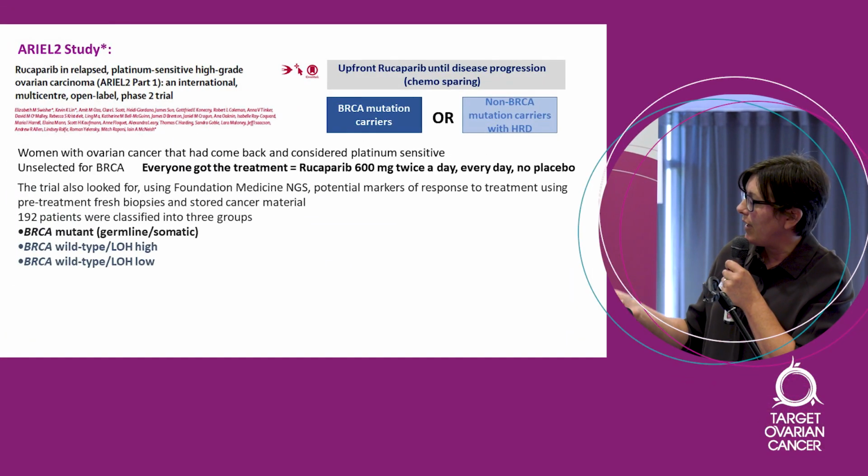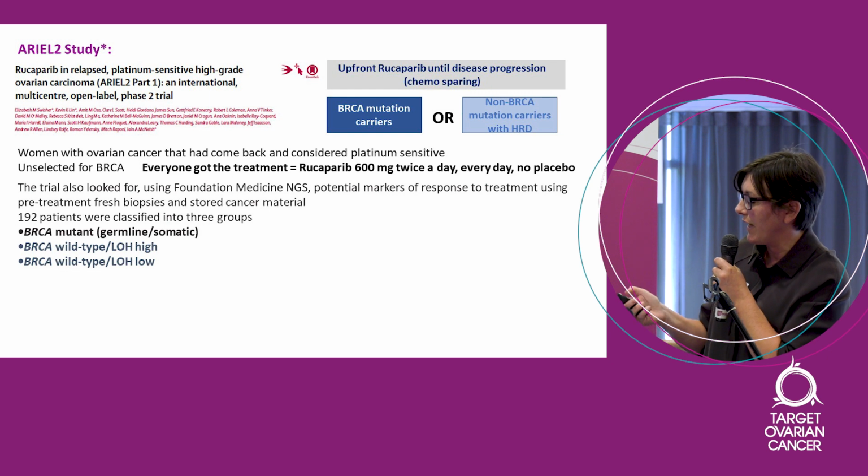And the sort of clever things that were done about this study were to try and identify how could you show that the non-BRCA patients responded to PARP inhibitors, and could you nail it down and work out through what's called biomarkers which women would respond better if they didn't have a BRCA mutation. And they grouped patients into these 3 groups by their BRCA status and by this marker called LOH high and low. And again, I'm not going to go into that in lots of detail.